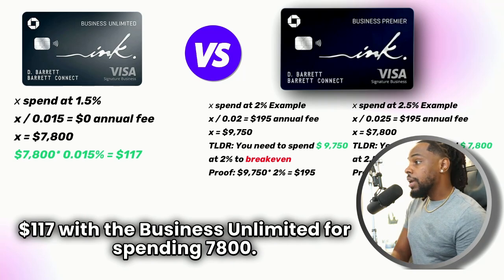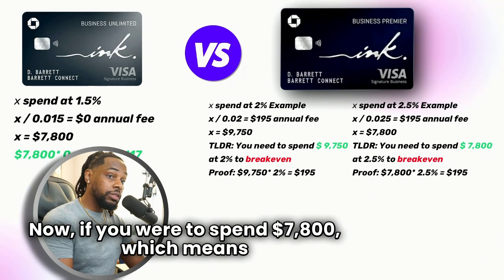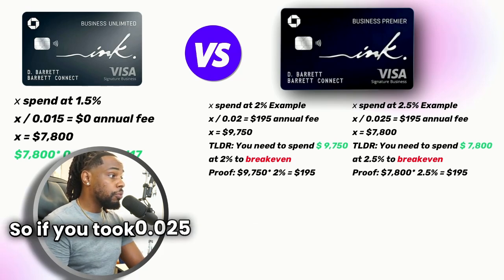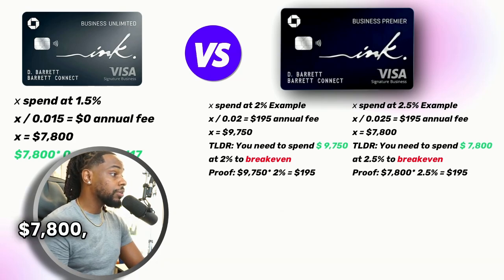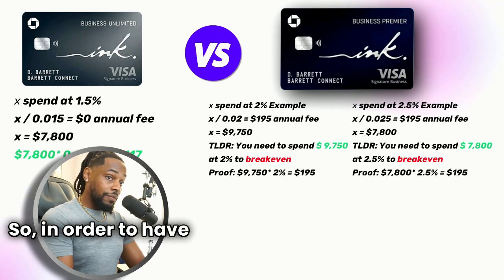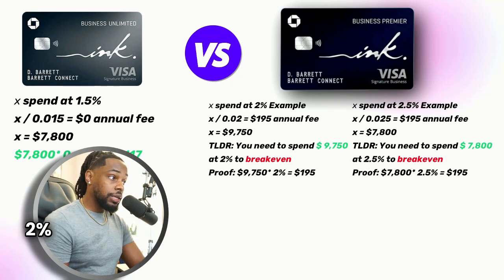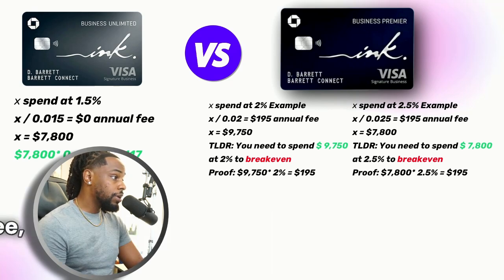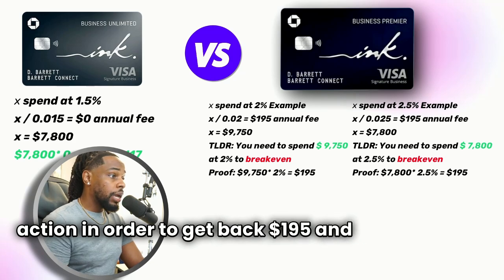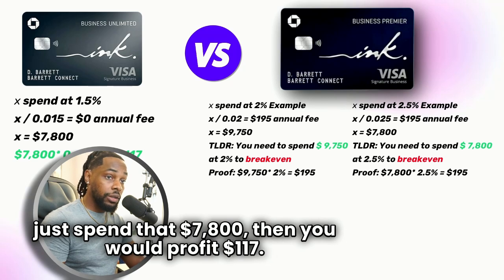Now, let's go to the Business Premier at 2.5%. If you were to spend $7,800, which means you'd have to spend that $7,800 in one transaction, you would earn 2.5%. So if you took 0.025 and multiplied that times $7,800, you would end up with $195. That would be your break even. So in order to have this card possibly make sense for you, you would have to either spend $9,750 at 2% cash back to essentially break even on the annual fee, or spend $7,800 in one transaction to get back $195 and break even. Whereas with the Business Unlimited, if you were to just spend that $7,800, you would profit $117 up front.